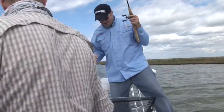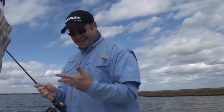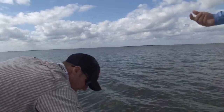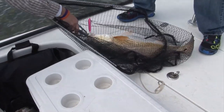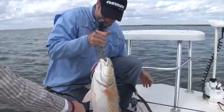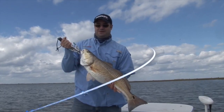It's oversized. Look at that! Man, look at that. That is a pig. Oh, good job. That is a nice fish. Wow! Really nice fish. Oversized. Look at that. Yeah, he's oversized. Look at the belly on that thing. Wow! That's a good fish.